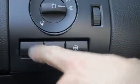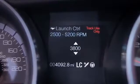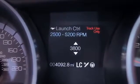Thirdly, we have launch control, which is a very nice thing to have in a car with 662 horsepower. You have to go into the menu, into the track apps settings, select launch control, and through the display you can choose your RPM between 2,500 to 5,200. I've been launching about 3,800, seems to match this surface right, and that's what we'll do.